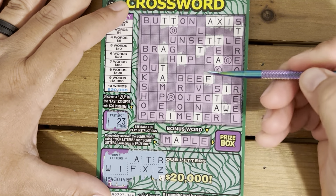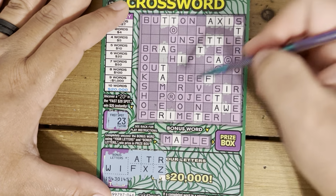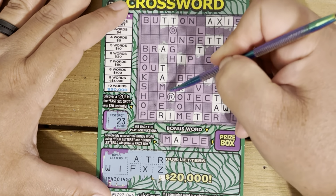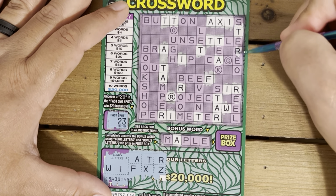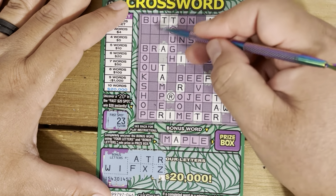Next letters are R, Z. R, Z. Here we go. There's an R. R. R. There's another R. R and Z. That's it.